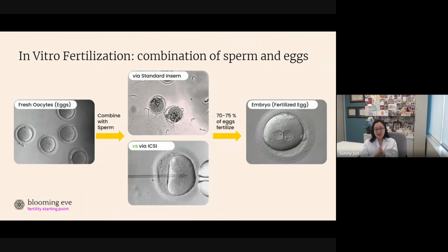Fertilization rate is about 70 to 75%. And the picture of this fertilized egg, you can tell because it has 2 pronuclei, one from the sperm and one from the egg. Next slide.